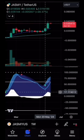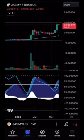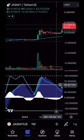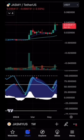But again, we want to buy the week of the green dot. The week we see this green dot, that is when we want to buy, because that is when the price action is going from bearish to bullish. So when you get the green dot, that is the week you buy. Last week, you should have bought Jasmy. Now it's too late to buy Jasmy unless we get a really big pullback.